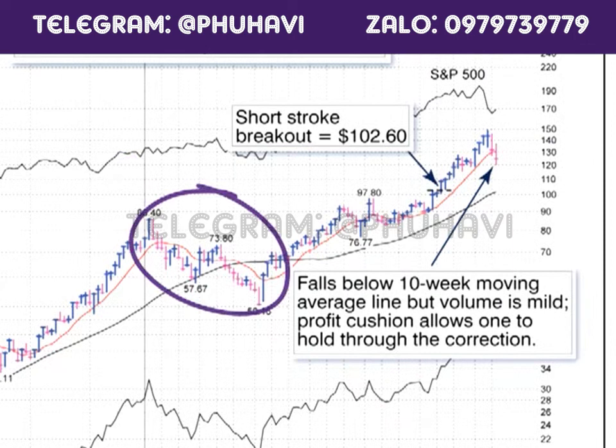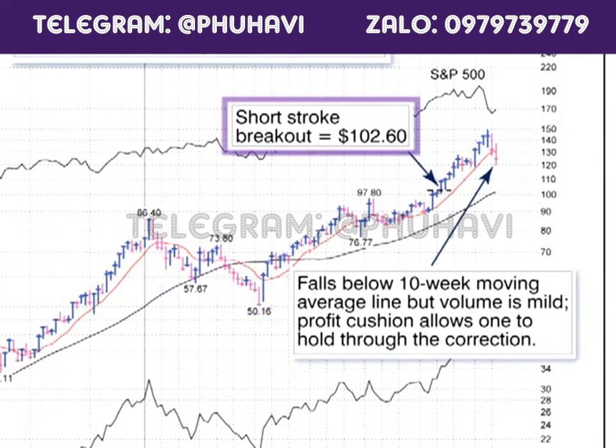Then you've resumed your uptrend. And over here at the short stroke at 102.60, prior to the short stroke, you had that big move up that prior week. Very standard, big gain, closing near the highs, with the following week a very, very minor movement. You can just think of it as resting.